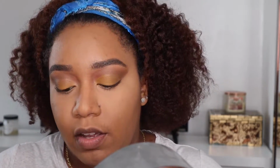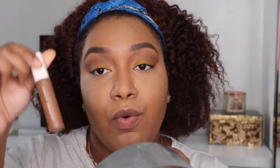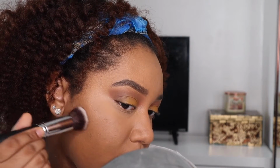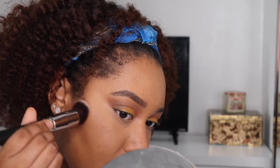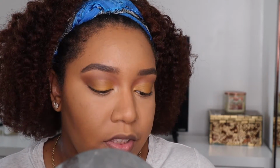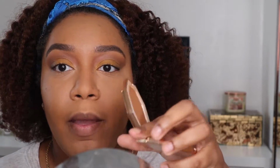All right, so I'm gonna do a little bit of contouring with my darker concealer. This is the shade 445. And you only need a little bit of this, literally a little bit. To set that, I'm gonna go in with my bronzer from Fenty Beauty, which is the Stalk'r bronzer in the shade Bajan Gyal. This is how it looks. I think I'm gonna go in with a more fluffier brush because it is a bronzer, it's not really a contour.